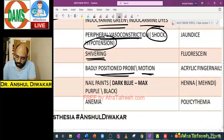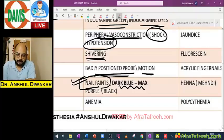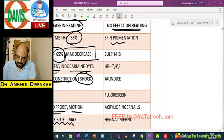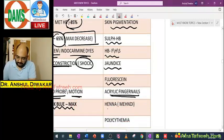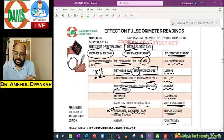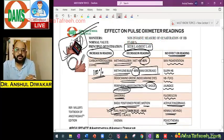Badly positioned probe or motion of the probe, and this is a very important question: nail paints, especially dark blue, purple or black. Factors that have no effect on the reading: skin pigmentation, fetal hemoglobin, hemoglobin variants like F, H and S, jaundice, fluorescein dye, acrylic fingernails, henna or mehndi, and polycythemia. So these are the factors that change the reading of pulse oximetry. Very, very important. Every year in every exam we are getting one question from this topic.